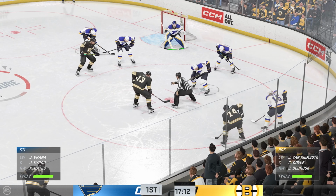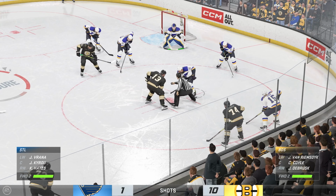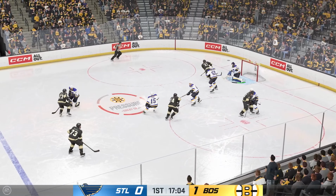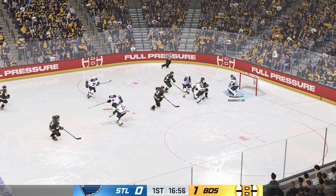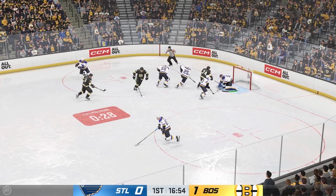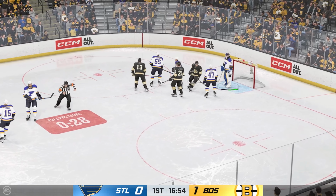Still plenty of time left in this frame. We've got a 1-0 hockey game thus far. Back to the point it goes. Oh, I thought he was going to be beaten, and he somehow got a piece of that. Ref blows the whistle as the puck's covered up.